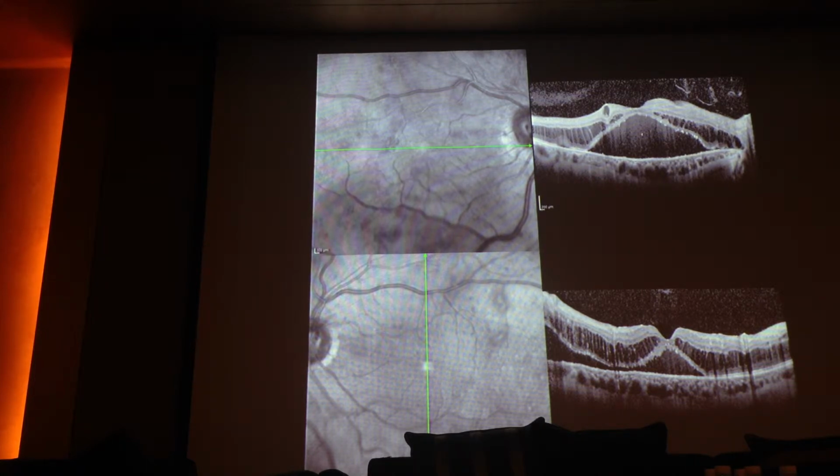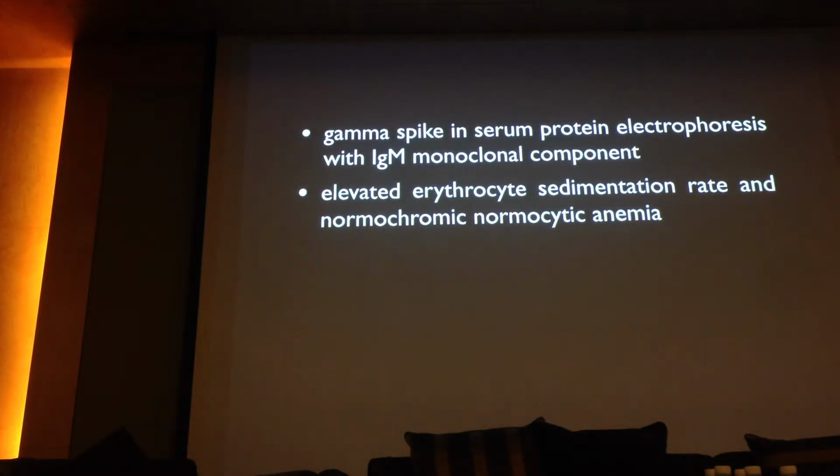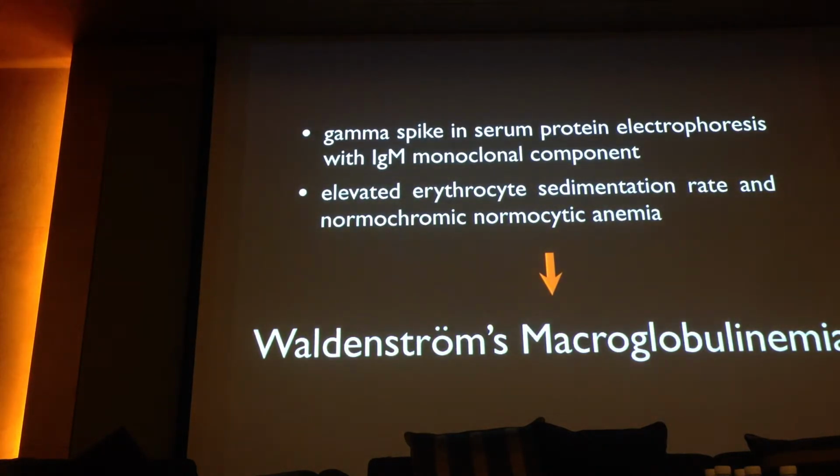So at that point, our internist says, I found another exam that I didn't pay attention to, and he has a gamma spike in the serum protein electrophoresis with an IgM monoclonal component, elevated erythrocyte sedimentation rate, and normochromic, normocytic anemia, and actually this was a Waldenstrom macroglobulinemia. So you see, and remember, it takes 6 months to understand what it was.